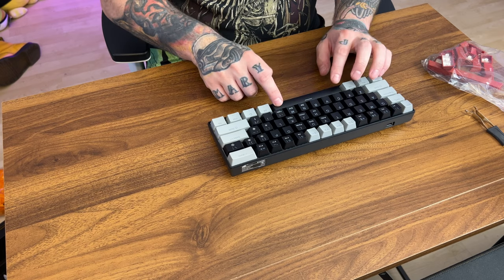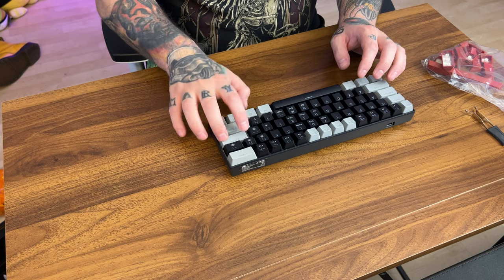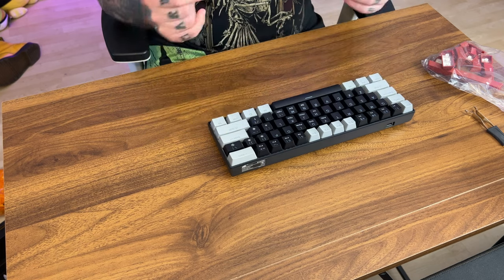But, look, the space bar is fairly solid. Honestly, I'm surprised that it's actually as good as it is.